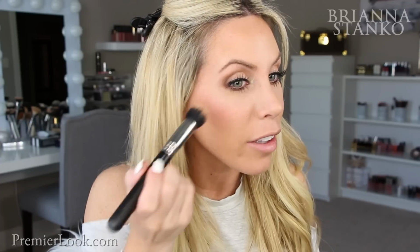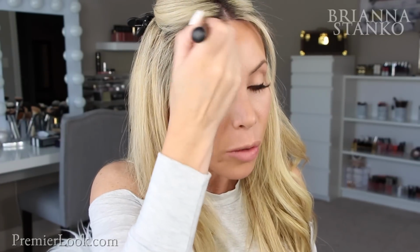Can you guys see that? Like, look at how natural. You cannot detect this on your skin. It just looks like the best natural bronze. This is like my favorite bronzer ever. Look at how gorgeous that is on my skin. Like, it just is so natural, so flawless. I'm telling you guys, this is an absolute must-have bronzer for the summer. I just cannot even get over how gorgeous and natural it is.